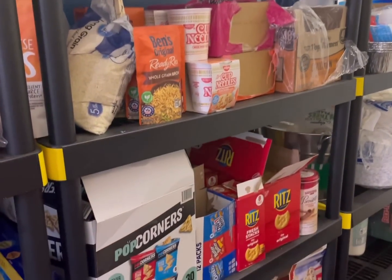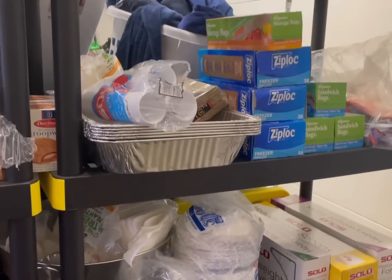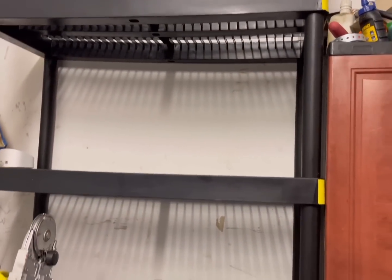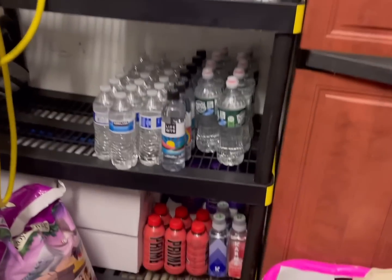Overflow of chips. And then we have, I need to get more paper towels because we only have that many left. Overflow of the Ziplocs and paper products. Over here is where we keep the bottled water. As you can see, it's pretty empty. I need to go do a bottled water stock up.